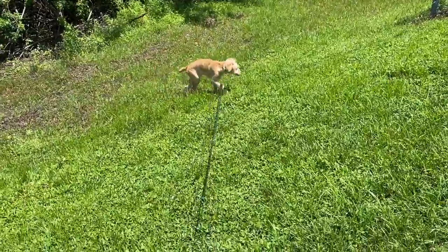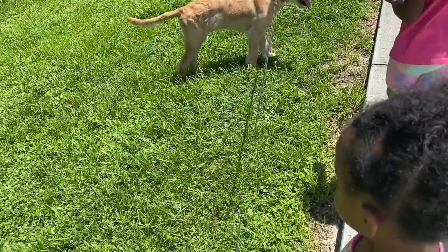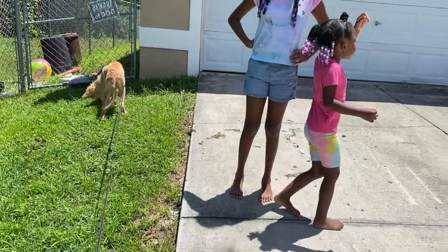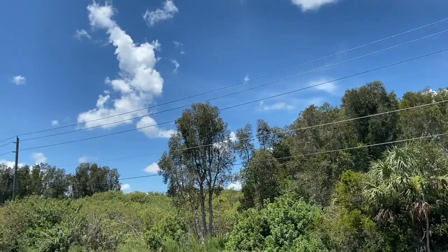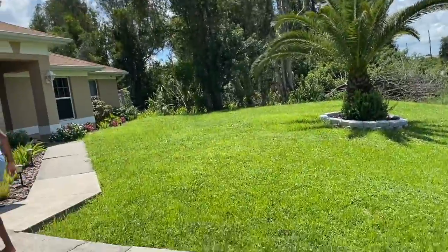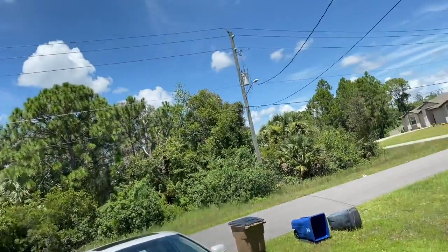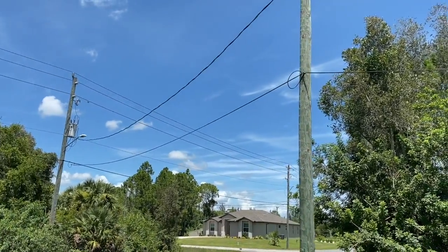What are you looking at, little silly pup? Maybe a flower. So, Shania, what type of clouds do you see? Cumulus. Let's see if I see any cumulus clouds. Okay, there. I love cumulus. Those are cumulus clouds. Are there any cirrus clouds? Do you see any? Look over there. Yeah, I see some cirrus clouds.